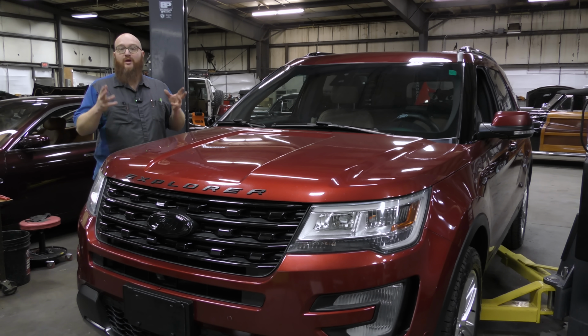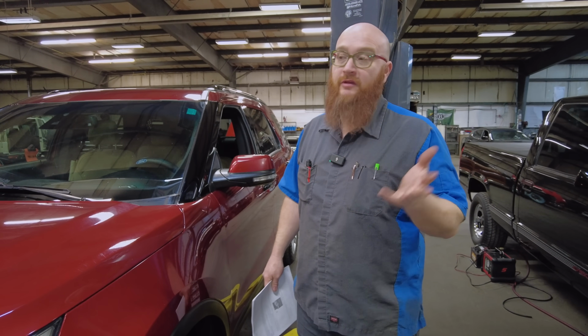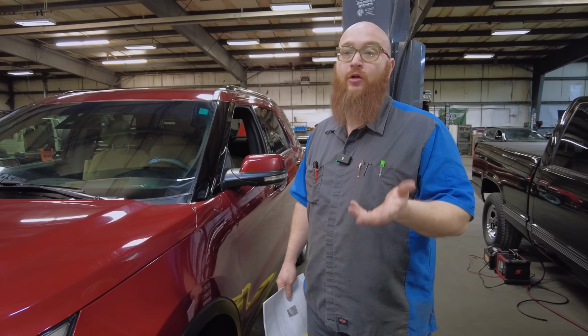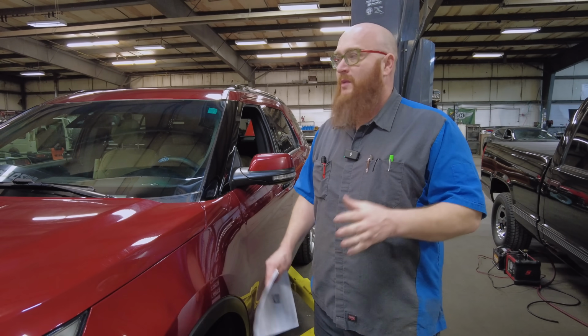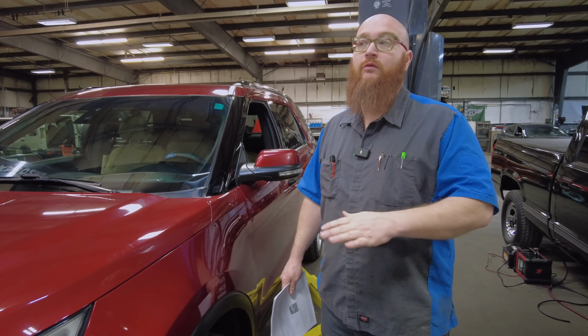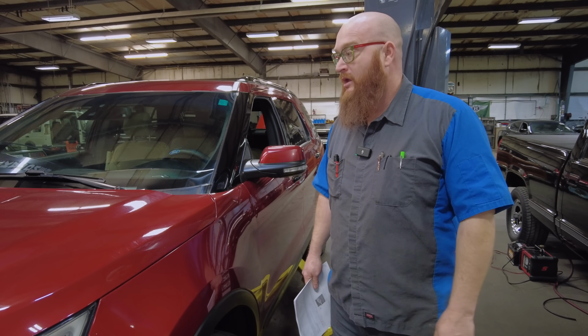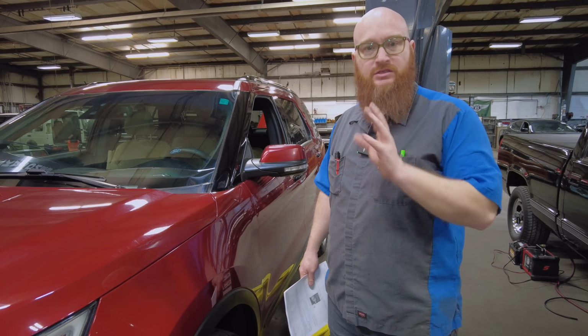Let me show you what I printed off. I use Identifix a lot, and no, I'm not doing an ad for Identifix. I'm telling you guys, it is extremely powerful. It monitors pattern failures. It's a database of what customers have found wrong over hundreds or thousands of shops across the entire country. I typed in cabin smell, exhaust smell.